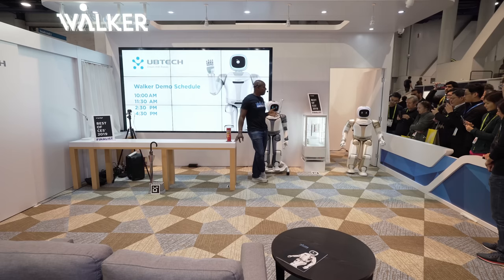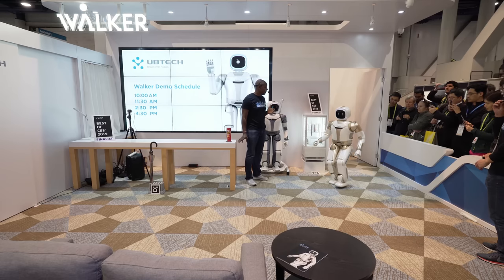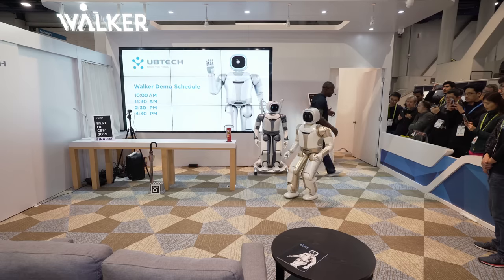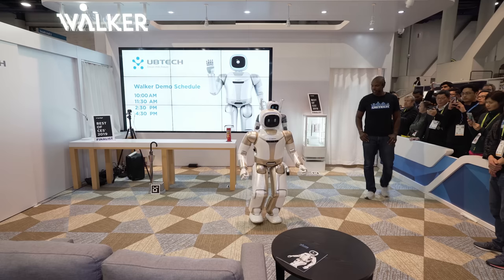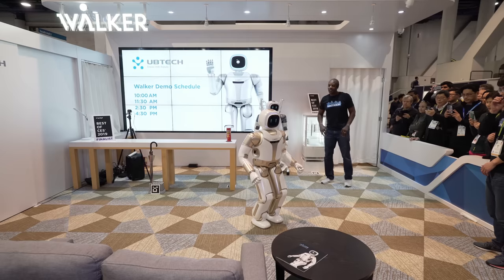And Walker stands at about 5 feet tall and weighs about 170 pounds. And he also has 36 of UBTECH's high powered actuators with force, vision, audio, and spatial perception.